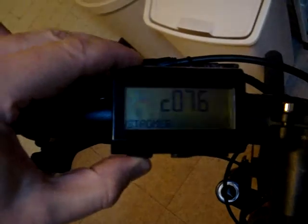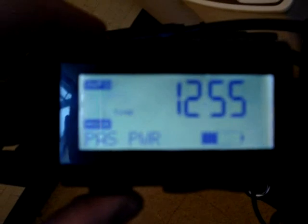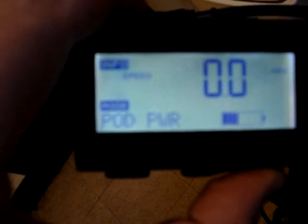Holding the button in. There it goes. And as you can see, you can scroll through basically different levels. And there's the battery. That's pedal assist power. If you hold this button in, it'll change. And you can see it says POD, which is power on demand, which then the throttle here would work.